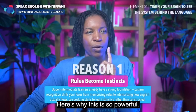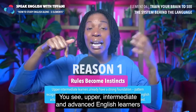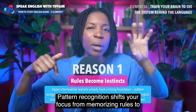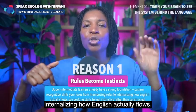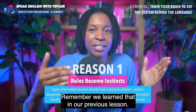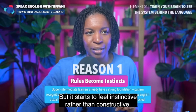Here's why this is so powerful. Reason number 1, rules become instincts. You see, upper intermediate and advanced English learners already have a strong foundation. Pattern recognition shifts your focus from memorizing rules to internalizing how English actually flows. So speaking starts to feel instinctive, implicit knowledge. Remember, we learned that in our previous lesson. If you didn't watch it, go back and watch it from last week. But it starts to feel instinctive rather than constructive.